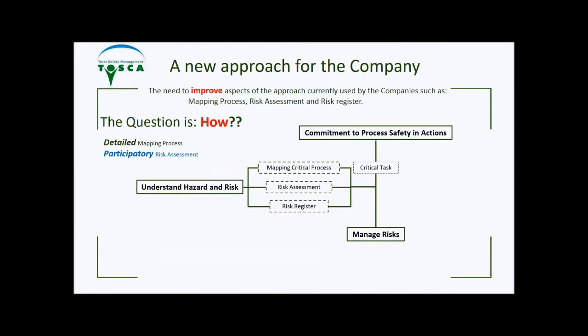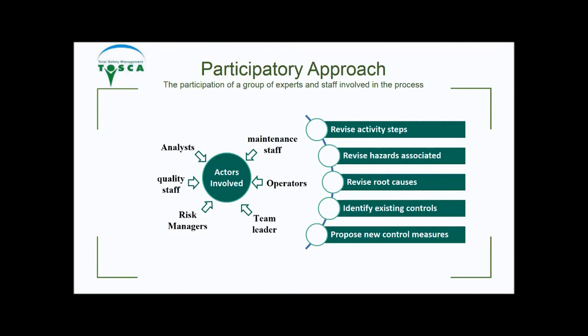Once the detailed mapping process is created, finally we can proceed to the implementation of participatory risk assessment. For a better identification and analysis of hazards and risk assessment, a workshop with expert staff and personnel involved in activities was prepared. The identification of hazards, causes and consequences, and finally proposed mitigation plans for each problem to achieve risk reduction.